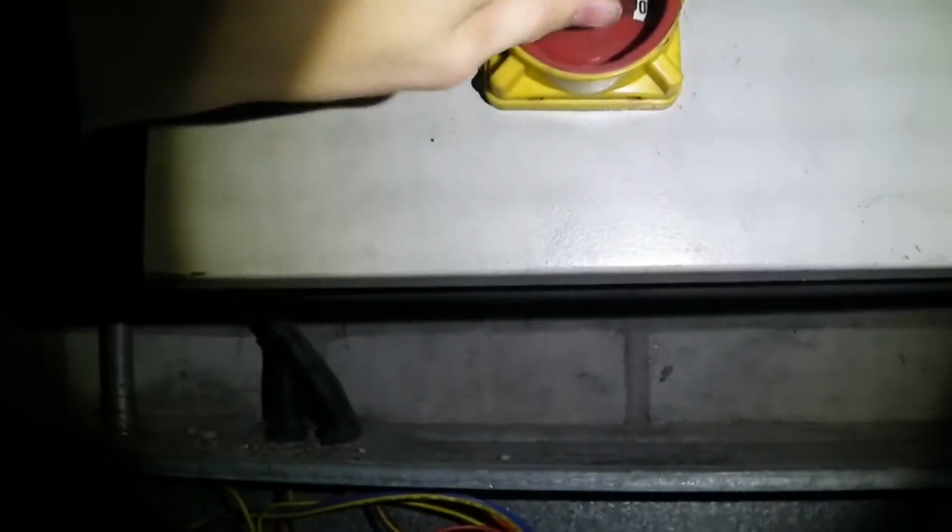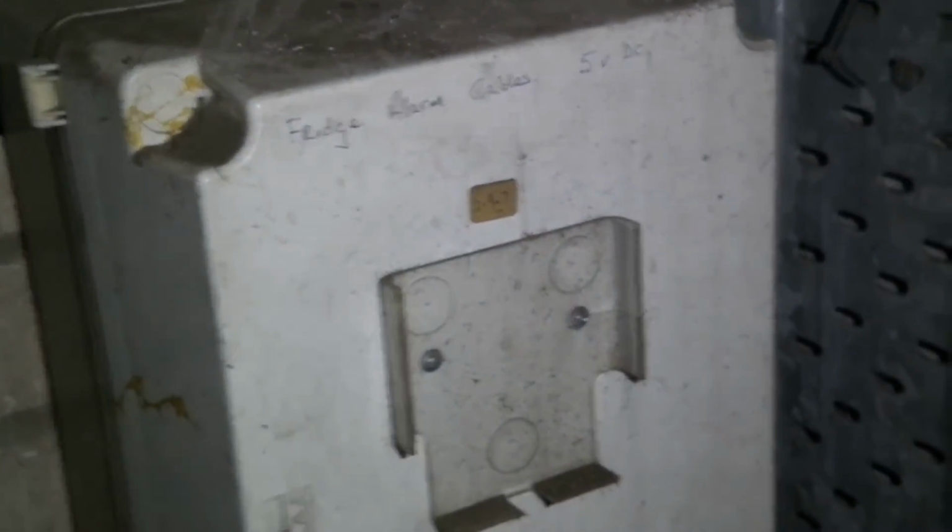There's all fan controls. If there was power, I definitely would not be in this room because it would be quite dangerous, to be honest. And I definitely wouldn't be messing about with any panels on there or buttons or switches.